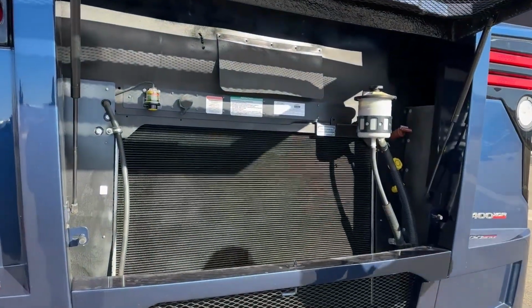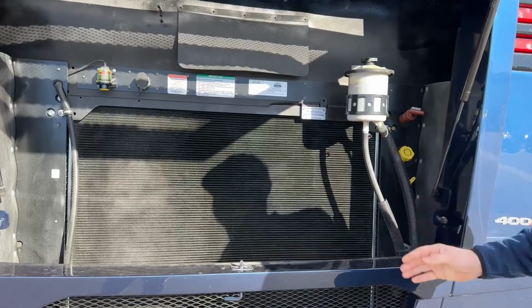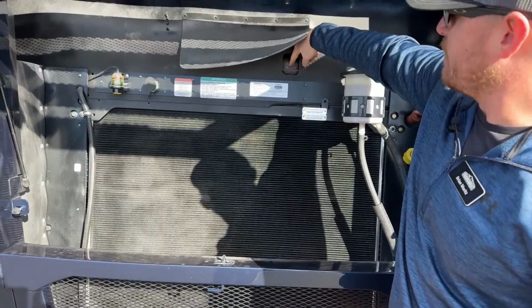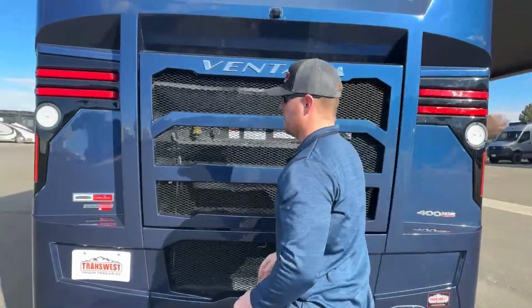So on the right side, we have the transmission oil fill as well as dipstick, engine oil fill, engine oil dipstick, coolant reservoir up here, I'm sorry. So, and there is a little sight window here so that you can easily look and check and make sure you have coolant inside the coach.